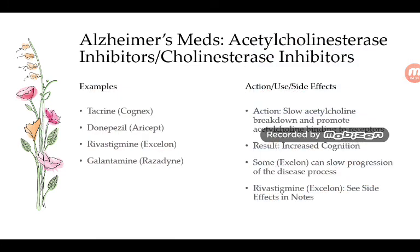Alzheimer's meds, some are acetylcholinesterase inhibitors, cholinesterase inhibitors. These are things like donepezil, which we spoke of in class. So they slow acetylcholine breakdown and promote acetylcholine binding to receptors. So we can consider them cholinergic. Some, including Exelon, can slow progression of the disease process. We'll watch that unfold as research unfolds in front of us in our lifetimes.